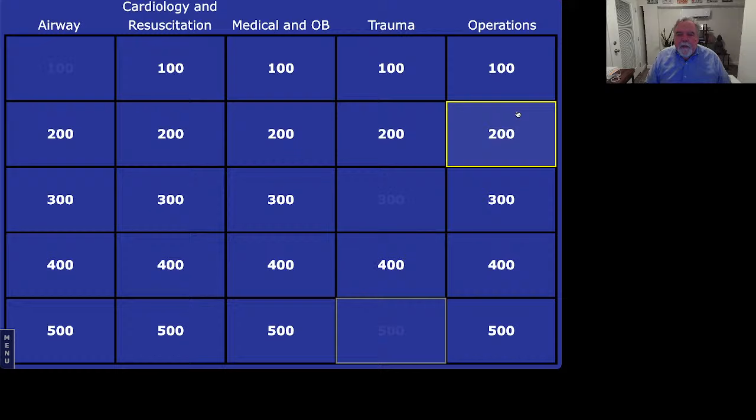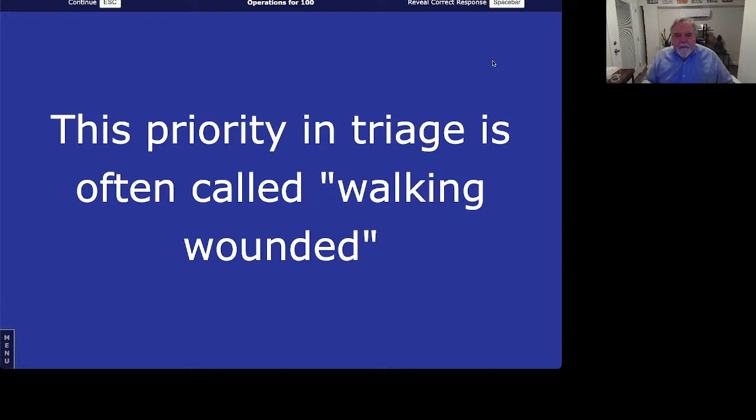All right, I had a request for operations. We're going through, we're doing good. Remember, 100 is the easier. I make them more challenging as we go on. This priority in triage is often called the walking wounded. I think you're going to get this one pretty easily. This priority in triage, I'm trying to use my best Jeopardy voice here. This priority in triage is often called walking wounded.